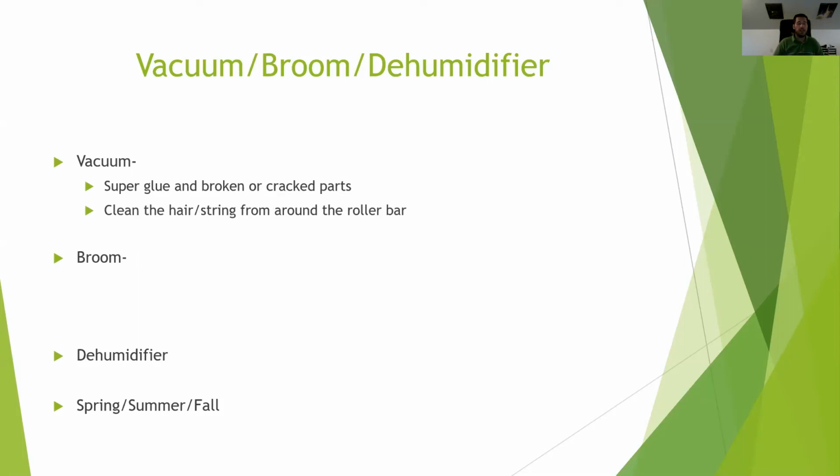And then clean out the hair or the string that's in the roller bar, the actual thing that spins around, because if you don't do that, it's going to create friction and grime and dirt buildup, and eventually it's just going to burn out the motor or whatever. You have to buy a new vacuum.